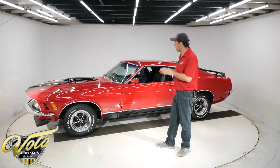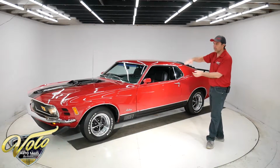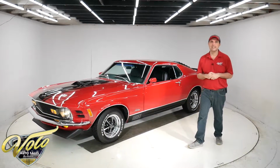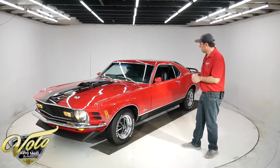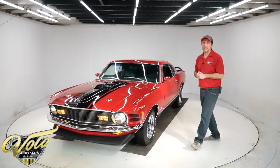So there you have it. It's a gorgeous 70 Mach 1. I think that and the 69 Camaro is probably two of the slickest body styles ever designed. Add the red and the stripes and the spoilers, and you got one awesome, awesome car.